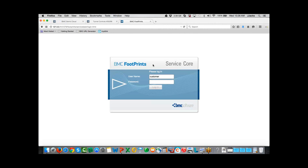So I'm going to log in as a customer here, and we'll see what the customer sees. We talked about an app store, a place where they can go and purchase their apps.